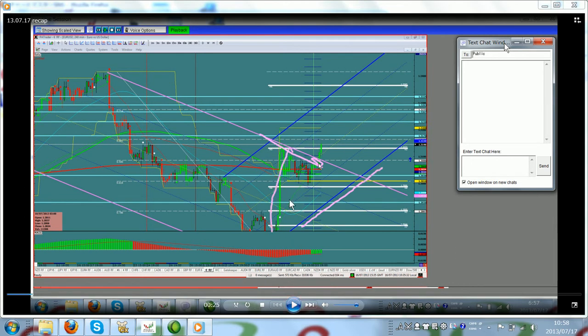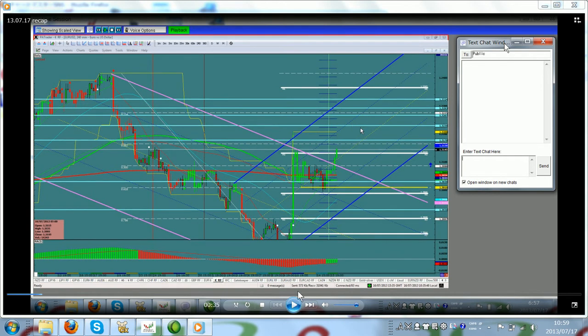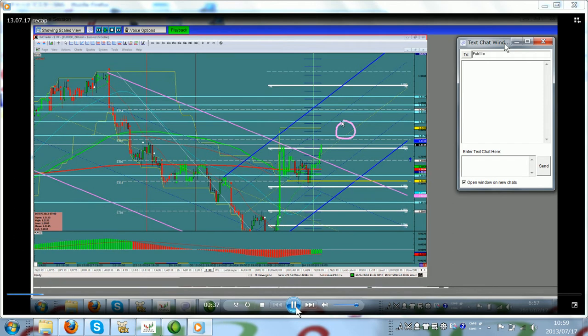Let's look at the Euro dollar 240-minute chart. First, it broke the pink day chart trendline, so this new 240-minute uptrend channel line is now in use. One, two, we're in the third wave. Third wave should end up somewhere up in this area, right up in here. The problem is there is very little space between these PSRs to the upside. There's really only one trade here, and it's this one right here.